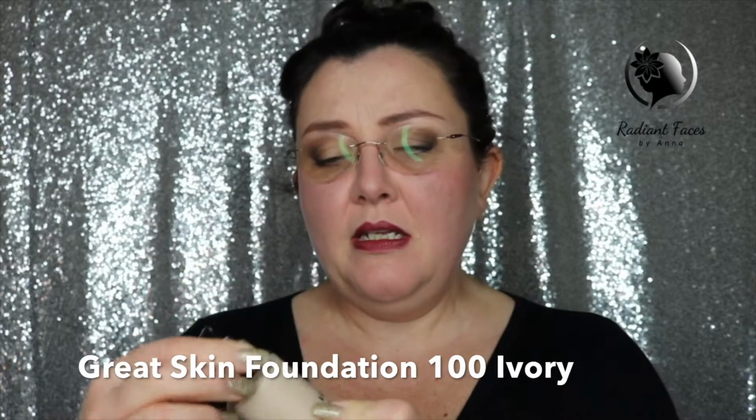It's a fairly runny sort of formula, so you don't need to squeeze the bottle to try and get it out. And it just disappears in, and then you've got that SPF 25, because if there's one thing that makes your skin look old, it's the sun. So protect your skin.